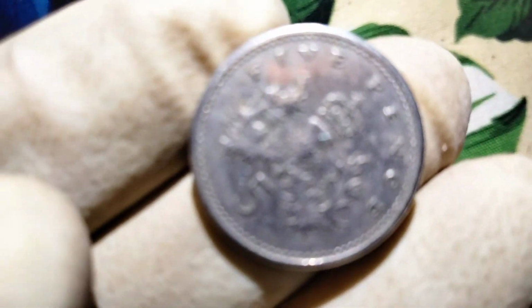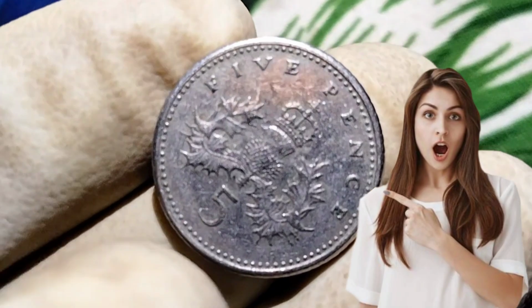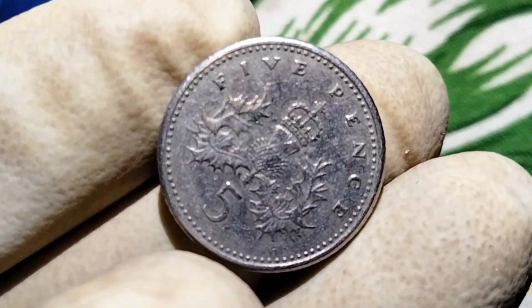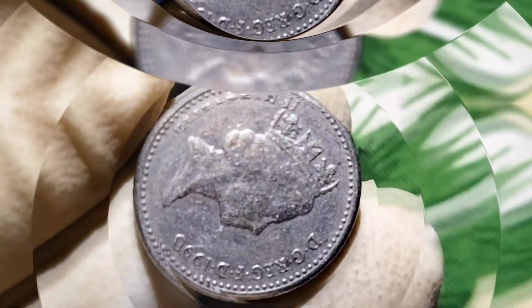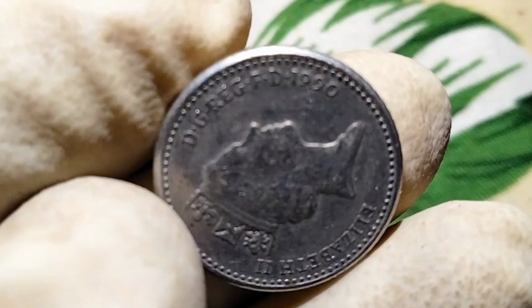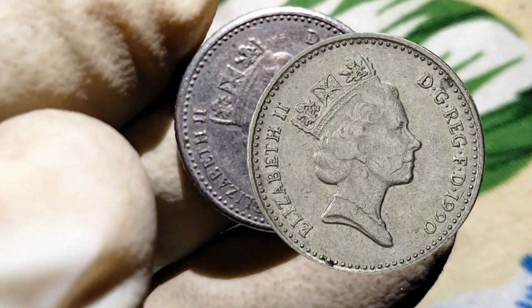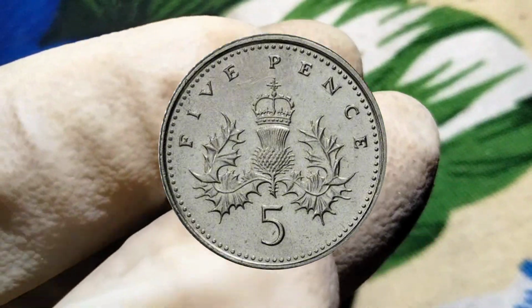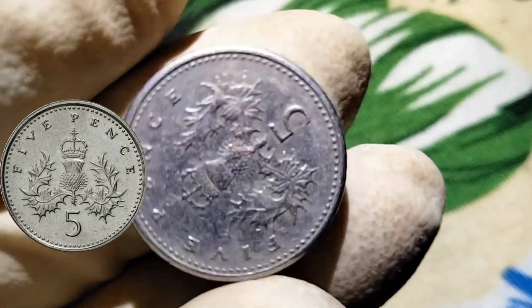The 1990 Elizabeth II 5-pence coin from the United Kingdom is a circulating coin and is generally not considered rare or valuable. These coins are typically made of copper-nickel and are part of regular currency circulation. The obverse, front, of the coin features a portrait of Queen Elizabeth II, while the reverse, back, side depicts a crowned thistle, which is the national emblem of Scotland.